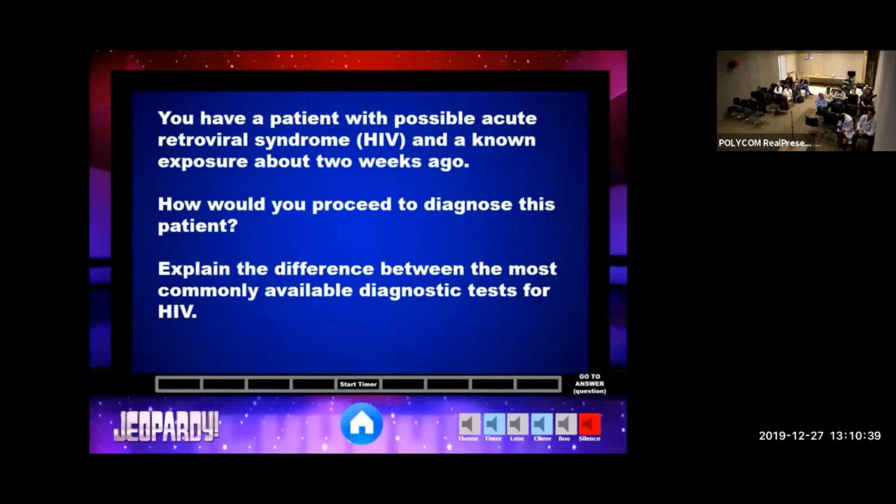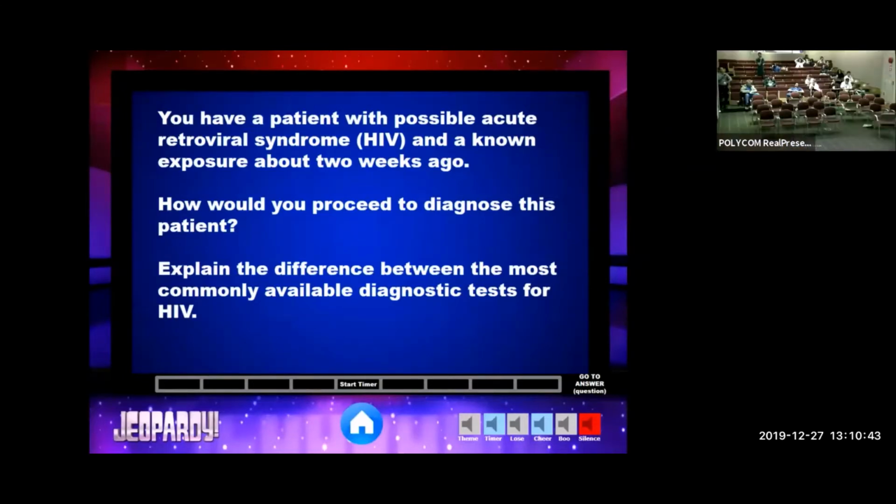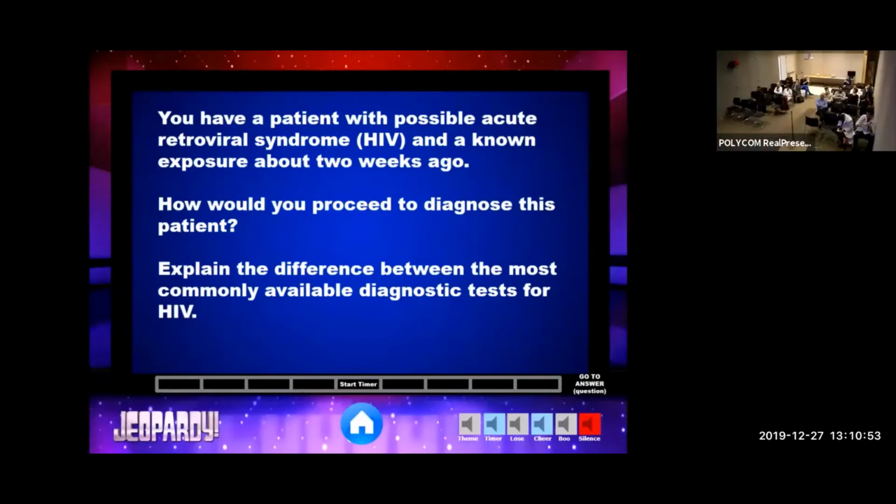Okay, if you have a patient with possible acute HIV syndrome, then you have to assume that probably he doesn't have antibodies, and you have to test for viral load to see the content of virus in his system. That's number one answer, correct? So you want to send a viral load.